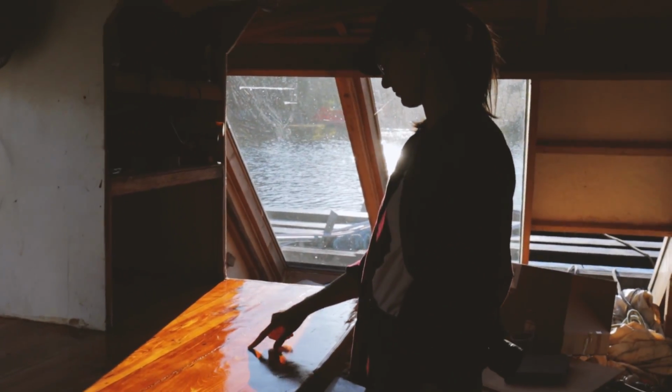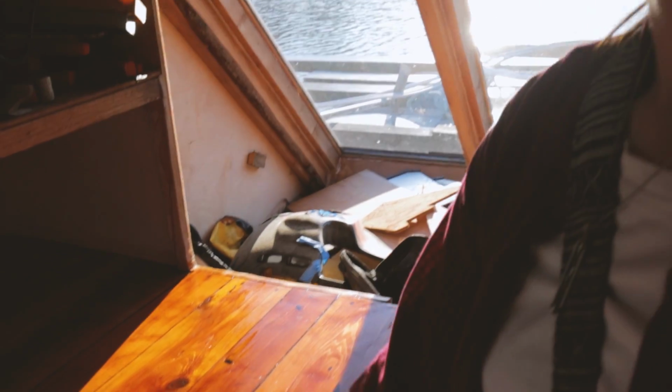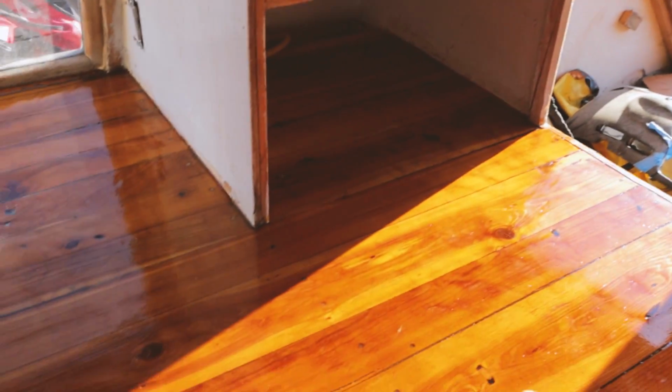Those screws are more visible. Or, yeah, now they're not at all. It's more of a divot. It's kind of nice how it smooths it out. This stuff lays on way smoother than the epoxy did.